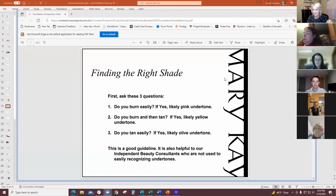So let's say you've decided someone's a beige and they have a yellow undertone. If you look at how our foundations are coded, this is where a catalog is handy, but you can look at this later too. If it has a W in front of it, doesn't matter if it's ivory, beige, or bronze, W means warm undertone or olive. So those are the just tan only people. If it has a C in front of it, that means a pink undertone. Those are the burn people. And then burn and then tan, the N, so there's N, C, and W. W is warm, C is cool, N is neutral.